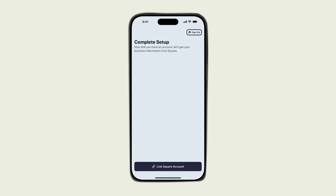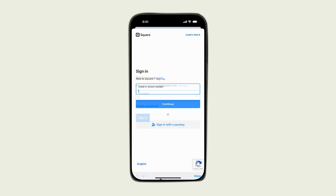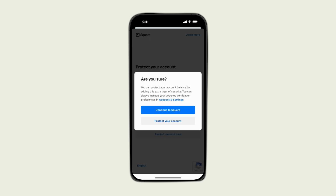Next, connect your Square checkout system. This allows Moonrise to sync your locations, menu items, and accept orders directly through Square, without needing any new hardware or changes to how you already operate. Just sign in, approve the connection, and you're instantly linked.